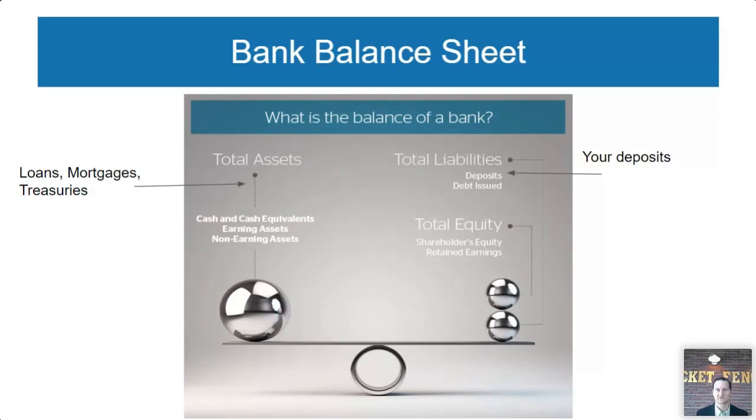But the problem is when you start doing that, a lot of these banks were holding stocks, and when the market goes down, now you've got the reverse happening. So it gets pretty ugly.